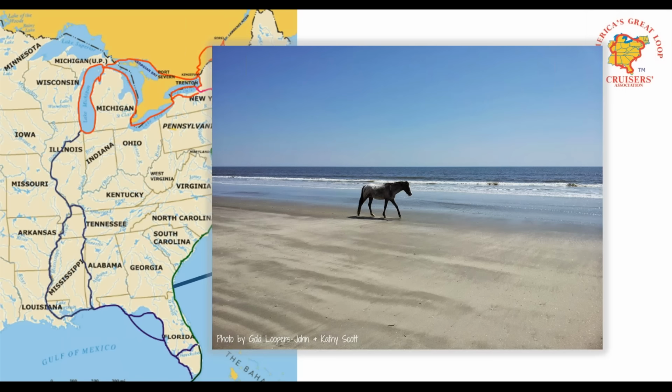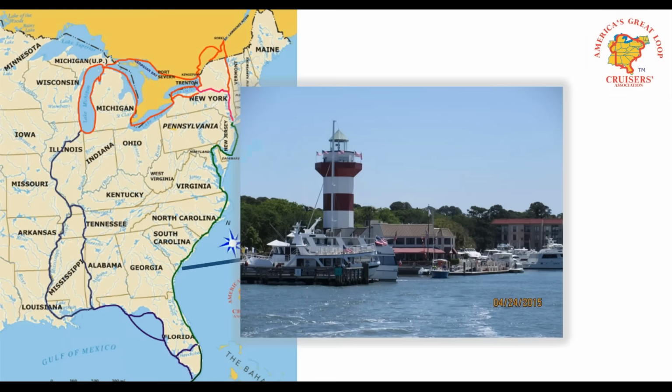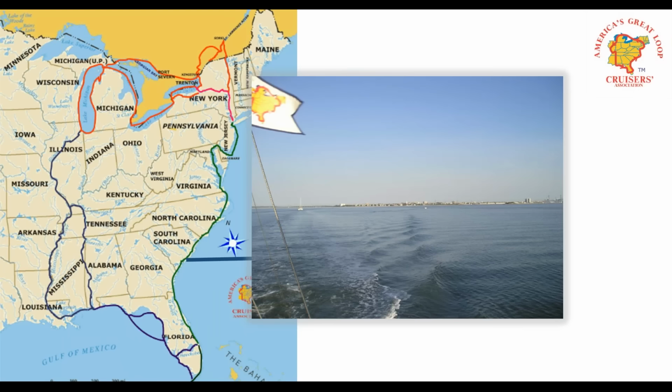Continuing into South Carolina, this is pretty typical of what you'll see through the low country of South Carolina. That photo is from Hilton Head, which is kind of a golf and tennis mecca. So if those are some of your sports, that's probably a must-see stop for you.